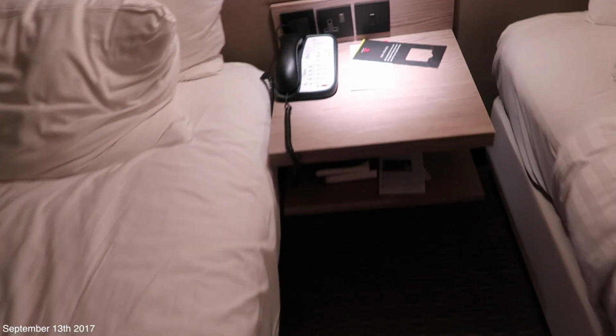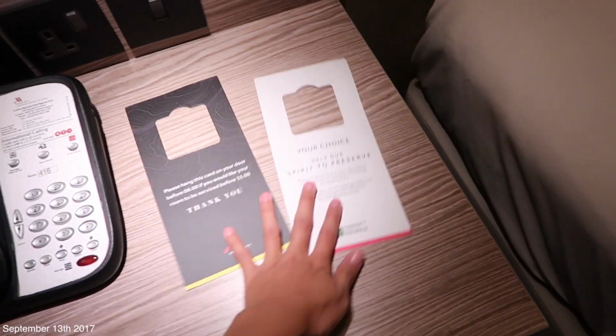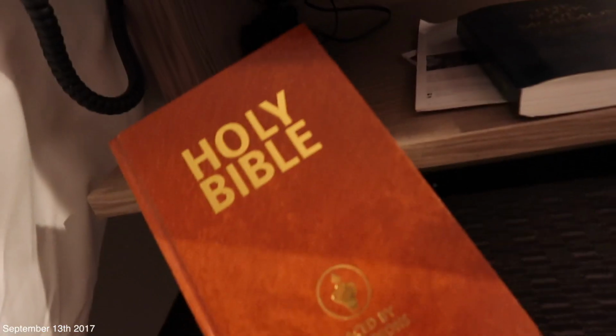Here's some lamps. And over here in the middle of the two beds is the phone, and these door hanger, the Book of Mormon, the Holy Bible. And that is it. That is the whole room tour. And now we're going to call an Uber and leave London and go back home.